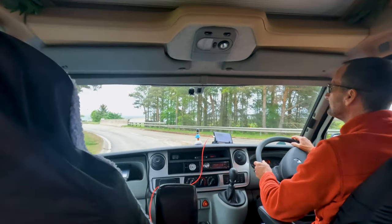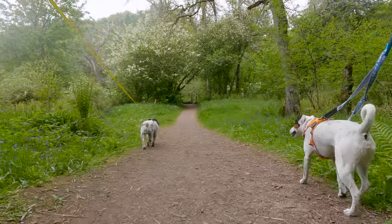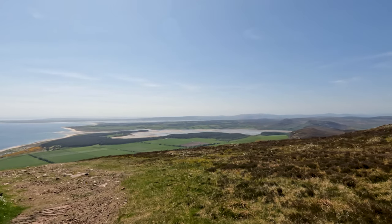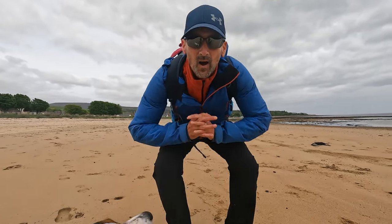In this episode, we join the NC500, find a beautiful falls walk and get some breathtaking views. Welcome to Golspie Beach.